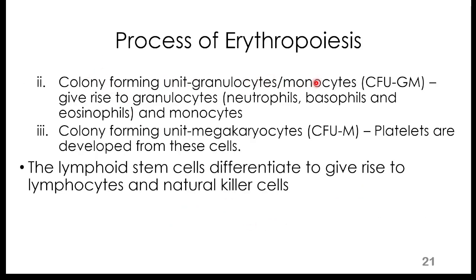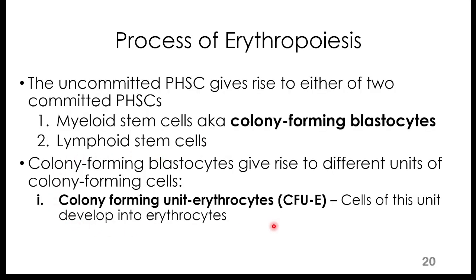Colony-forming unit granulocyte, monocytes, colony-forming unit megakaryocyte. All right. But this is the one we are interested in since this lecture is about erythropoiesis.